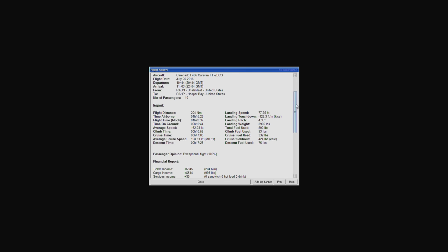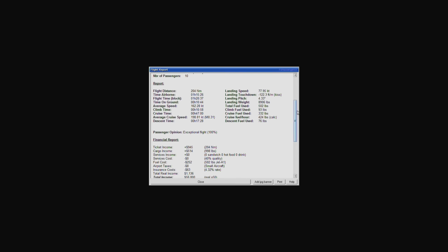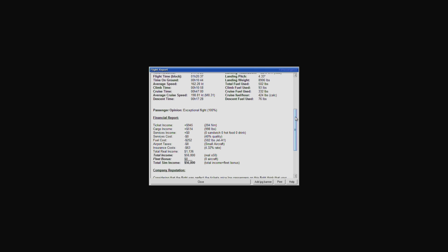A kiss, yeah, we kind of bounced the hell out of it. Landing pitch 4.33 degrees. Landing weight 8,906 pounds. Total fuel use 502. 93 on the climb, 332 on the cruise. Using 424 an hour. Really? That seems like a lot. Descent fuel use 76 pounds. Exceptional flight 100%. That landing.